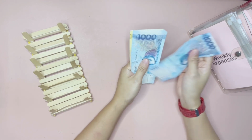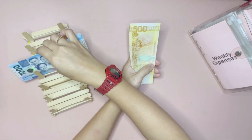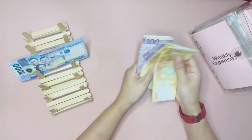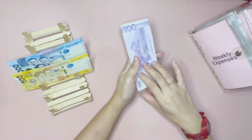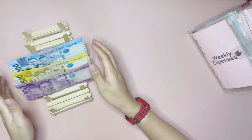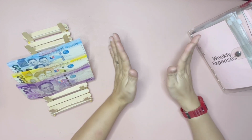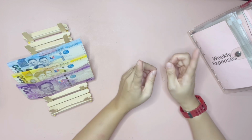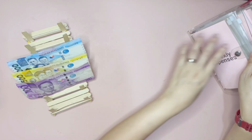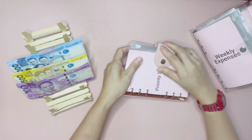Okay, so we have 1,000, 2,000, 3,000, 4,000. So that's 4,000 pesos, 500, 5,000, 100, 200. So we have a total of 5,200 to stuff today. But as you can see guys, I don't have enough smaller bills. So what we are going to do is, we will start with our priority savings binder because I think I have a lot of 100 bills here.